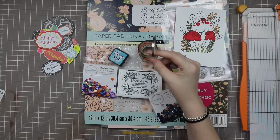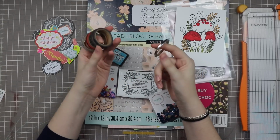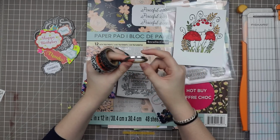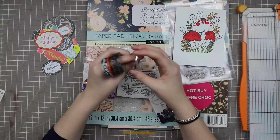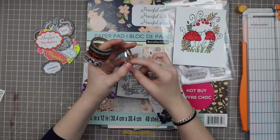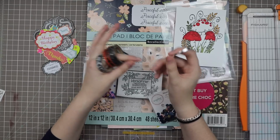So I used this washi tape a lot more than I expected this month. It's just a silver washi tape. I believe this one's from Recollections, one of those packs that came with a lot of washi tapes. I believe this is actually from a Christmas pack, so you might be able to find something similar now. But I use a bunch of this on my layouts.